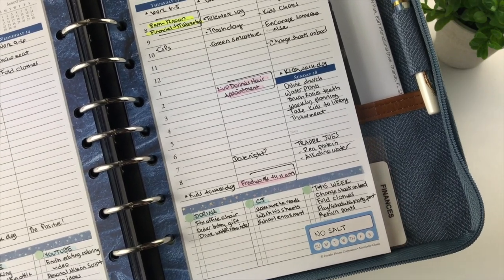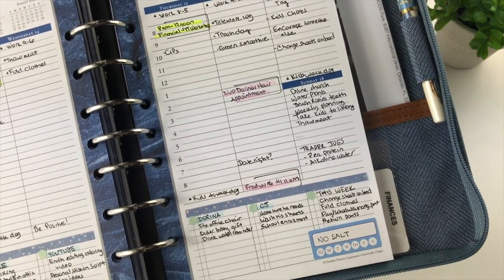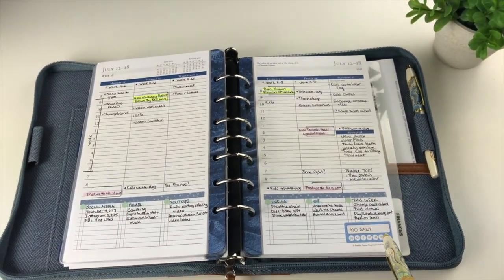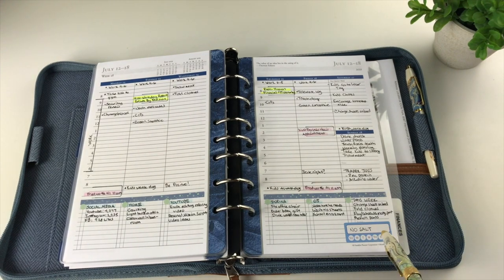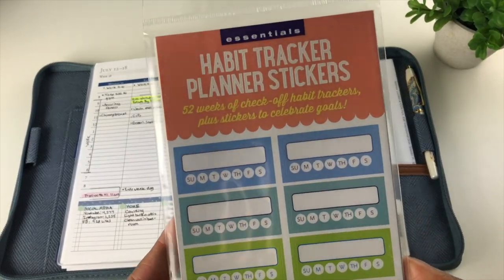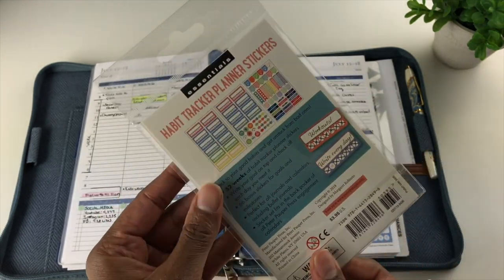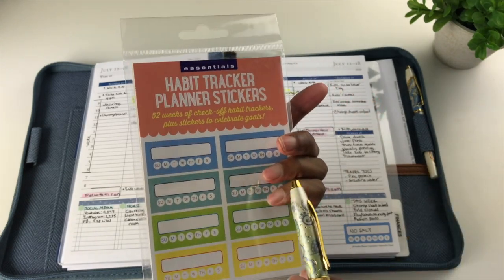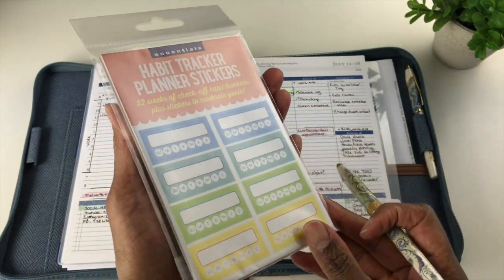Now, some of you ask me, how can you track things in your planner that you want to track each day? One way you can do it is you can use these habit tracker stickers. And I used one here. I tend to swell up when I eat salty foods. So I'm trying to do a little challenge this week and remind myself not to eat salt this week. So when I don't eat salt, I can just mark it off, because the days of the week are in circles down here. These are the habit tracker planner stickers that I got, and it comes in a pack like this, and they are reward stickers, and I think it includes 52 weeks. So you have enough for a whole year of tracker stickers if you want to use this in your planner to track certain habits.